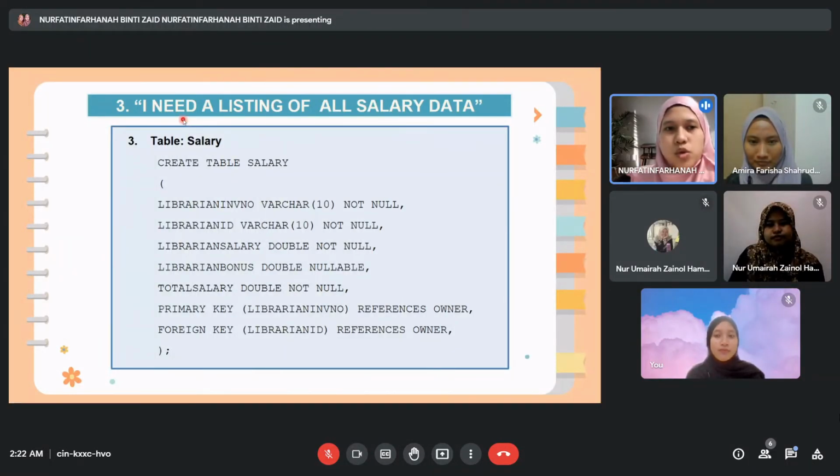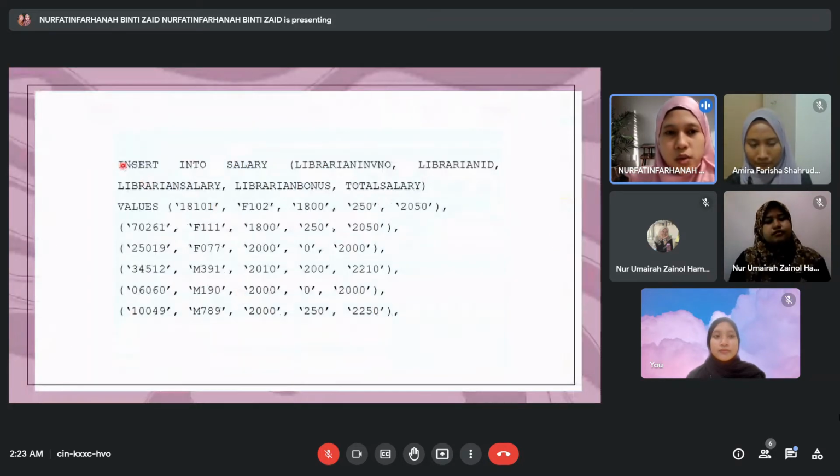Thirdly, our supervisor wants a list of all salary data. So we have to create a table of salary. We have to collect their salary data. First, we have librarian invoice number from their salary check, librarian ID, librarian salary, librarian bonus, and their total salary. So this is our input for the salary entity.